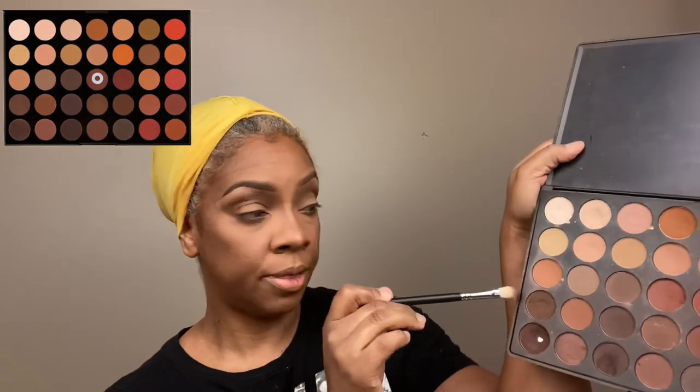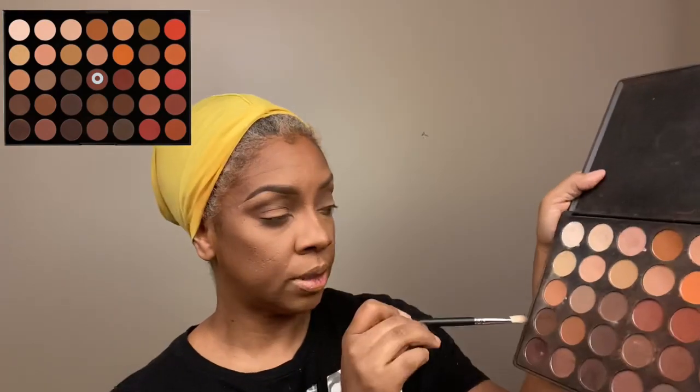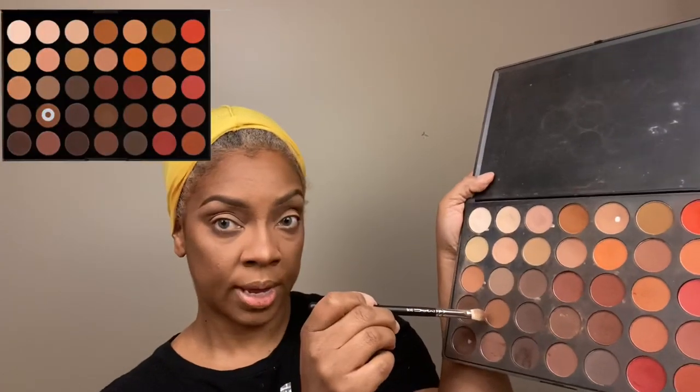So I started with this one, so we're just gonna go backwards. Started with that one, then I'm gonna go here in that reddish brown color. And then back over here to that chocolate color.